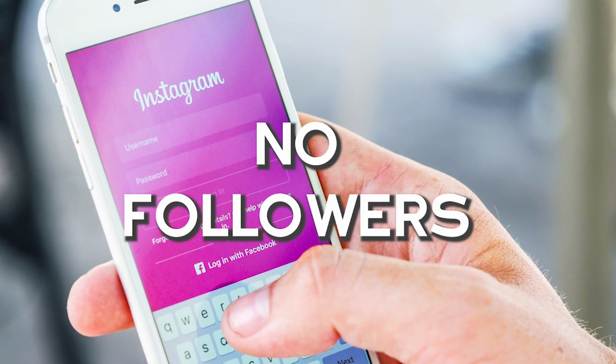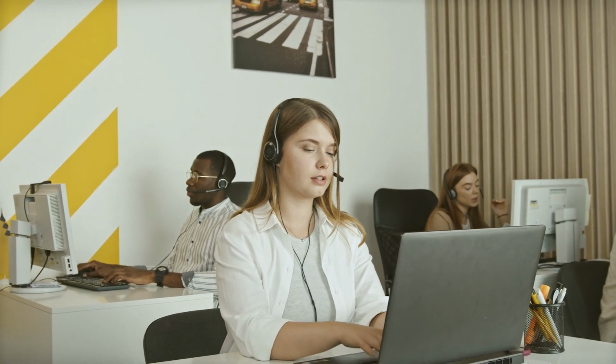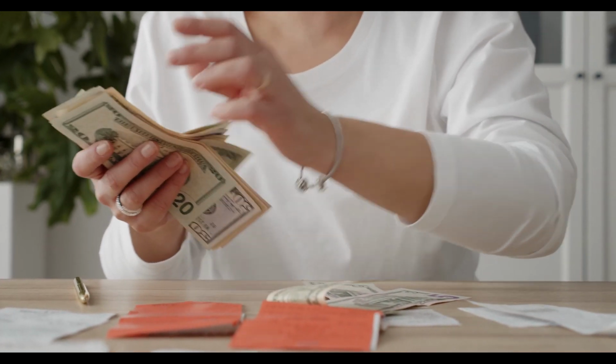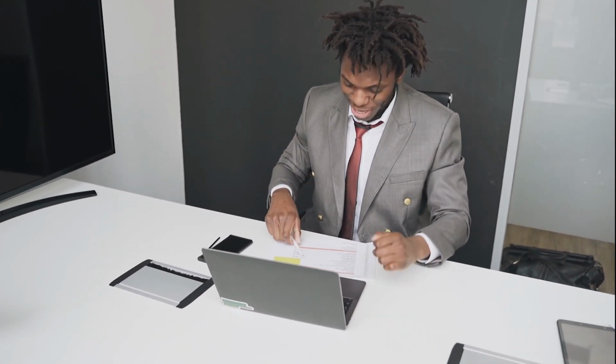You don't need any followers. You don't have to sell anything. And you don't have to provide any service. But you'll still be able to make $500 for an Instagram story. Stay tuned so you can be the first to use it, and that way, be one step ahead of your competitors.